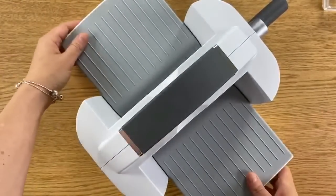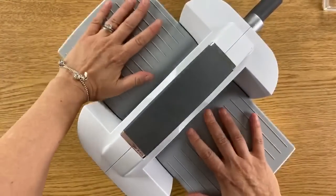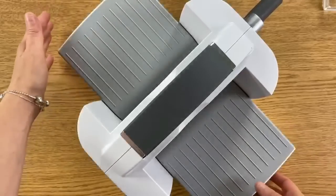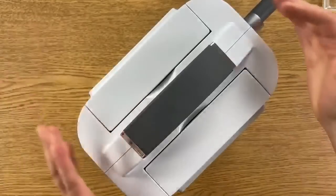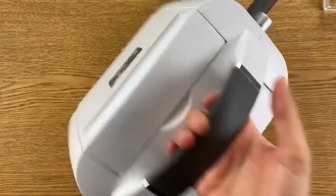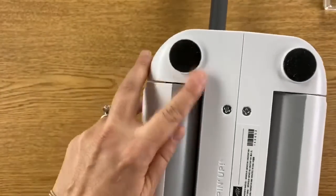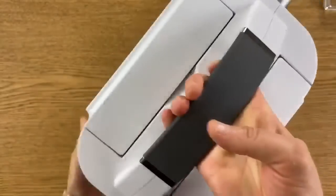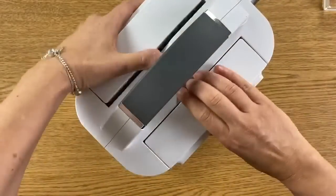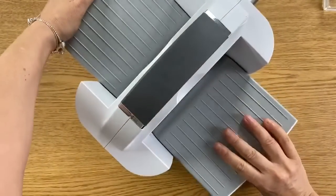Don't worry about that. But it does make that noise so that you can know it's locked into place. All right. So another neat thing is you can pull it back together and now it's nice and compact. Underneath here, it's got some rubber feet. So it should hold on your table quite nice. All right. So we're going to open that guy back up.